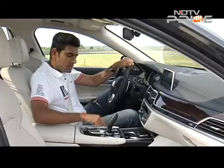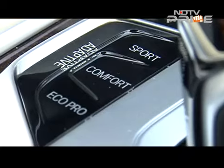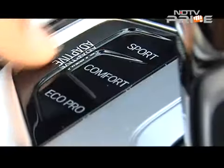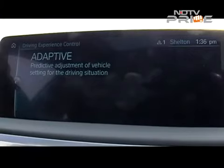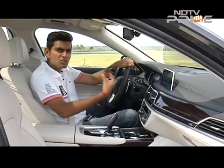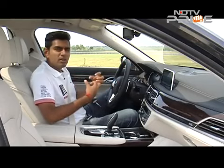There's also the new suspension and overall car behavior control over here with Sport, Comfort and Eco Pro, which you know from the old 7 Series, but something called Adaptive as well, which literally adapts to your driving style and then regulates the throttle and the suspension and the engine response based on that. So lots going on here in terms of gadgets.